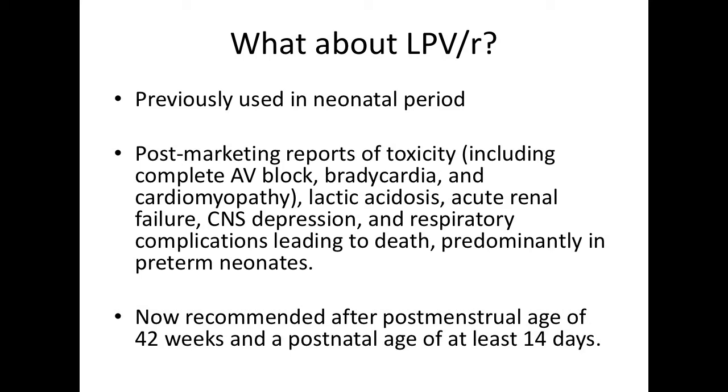And then a number of case reports came in around the US about toxicity: cardiac toxicity with AV block, bradycardia, and cardiomyopathy, lactic acidosis, renal failure, CNS depression, respiratory complications, and a couple of deaths. So this really led to the US backing off, and now it's only recommended in the US for infants at least 2 weeks old and after 42 weeks post-gestational age. That's the reason we didn't use it here. That's the reason they waited till 1 week.